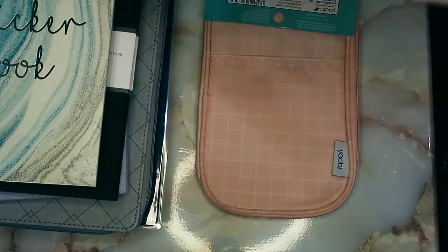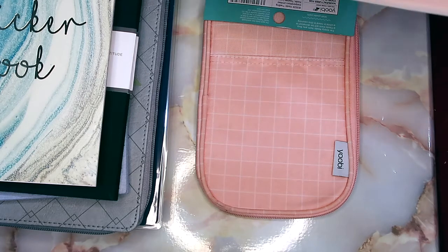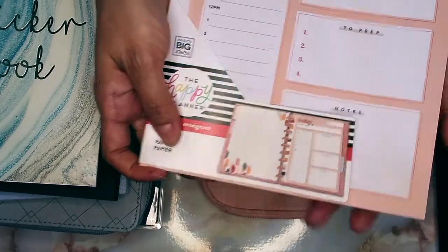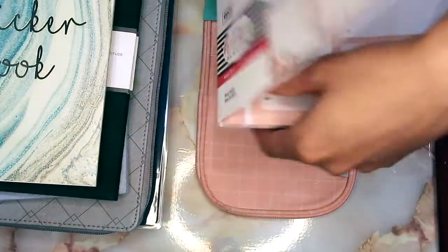I got that from Amazon because I've never seen that one before. I didn't find it in Michael's when I was in Michael's, or on the Happy Planner page. So I just decided to pick it up from Amazon. And then I also got this Today paper as well, also for my classic size.